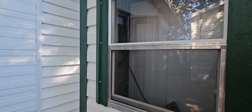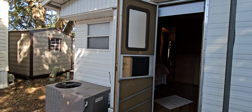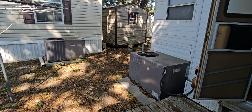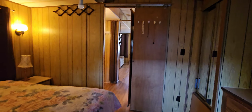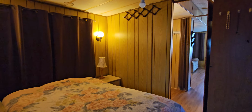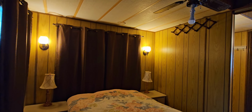As I stated, it is a really nice family park. Lots of amenities and activities for the entire family. They have a really nice swimming pool, clubhouse, a little bit of a fitness area, a play area for the kids, playground, shuffleboard, lots of things to do.